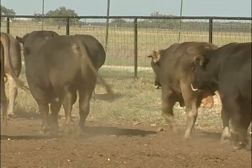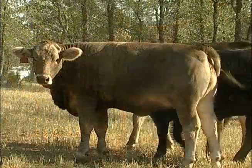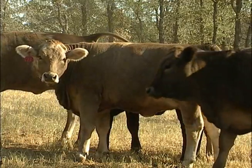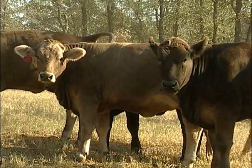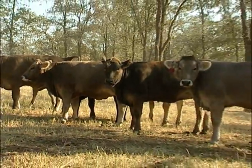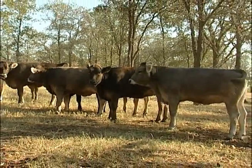All Braunvieh bulls are not the same. We can add and subtract, and that's the thing that we can do with Braunvieh. There's so many different body types that you can use. The program at Broken Oak is quite thorough, as Larry and Eric comb through their sale cattle very vigorously to ensure that their customers are receiving very sound Braunvieh bulls and females.